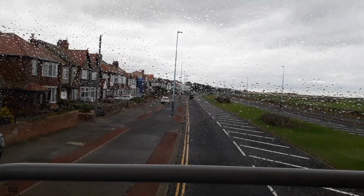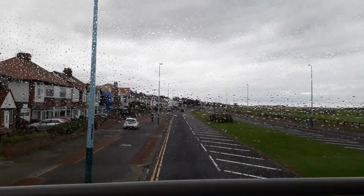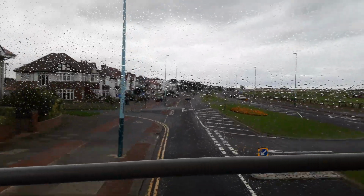Welcome to another video. Today we're on board the 309 to Blythe and we've got a front view on newly transferred Go North East 6143. This is newly transferred to Percy Main Depot. New in at Percy Main.